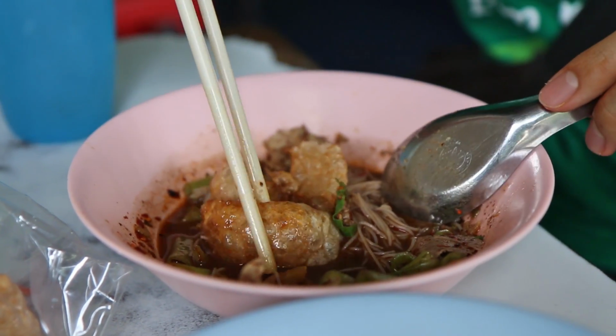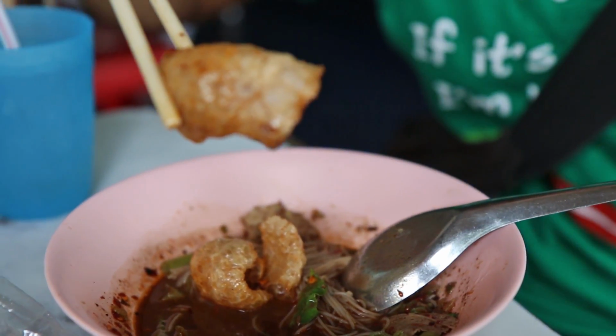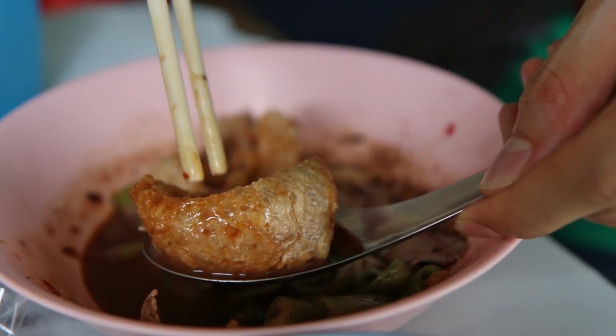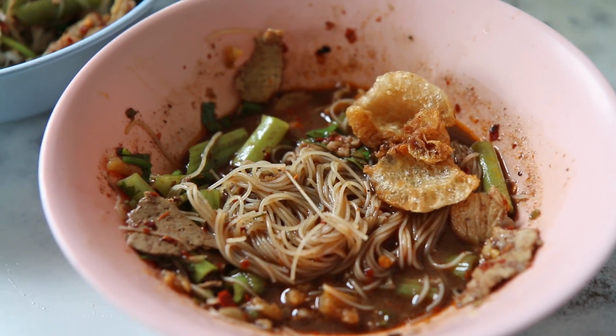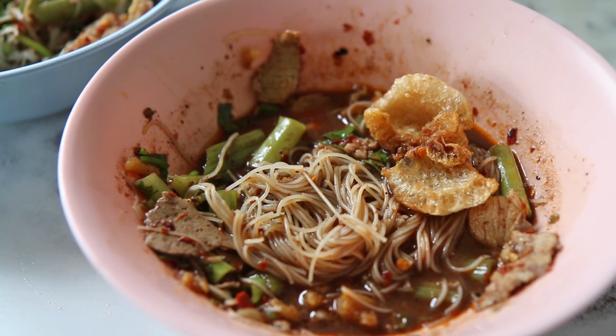Oh, you can actually hear, I don't know if you can hear it on the microphone, but you can hear that actually crackling as it hits the soup. Oh, and if you get some soup and combine it and take a bite, it's just insane. That's awesome. That's just crispy pork skin with all that rich, succulent broth.